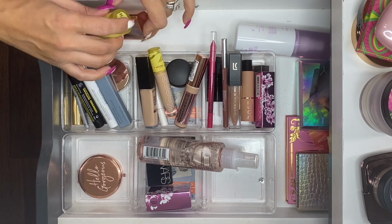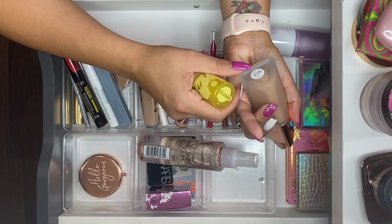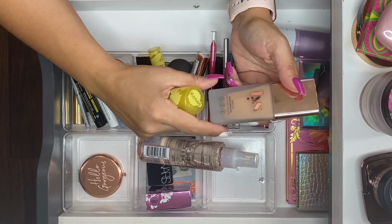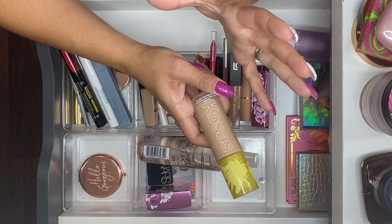For foundations, I had these two in here. I had the LYS Triple Fix Serum Foundation. This is in the shade MN5. It's a little bit deep for me. It was good like when I had fresh self tanner on. I really like this foundation, and this one I just fell in love with this.